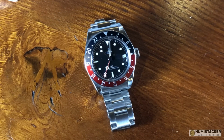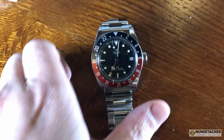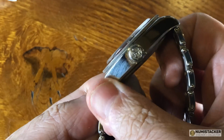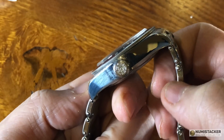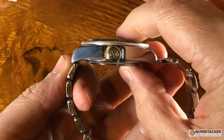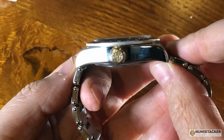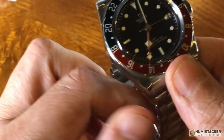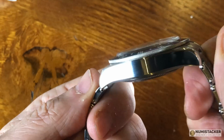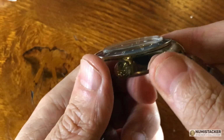I watched a lot of the videos about this watch, and I was expecting it to be too big. People say that, sorry about the lack of polish on the side at the moment, but people say that it's a little bit too tall, maybe sits on the wrist badly. People are extolling the virtues of the 58, which is a little bit smaller. And I thought, maybe this watch would be too big and clunky.